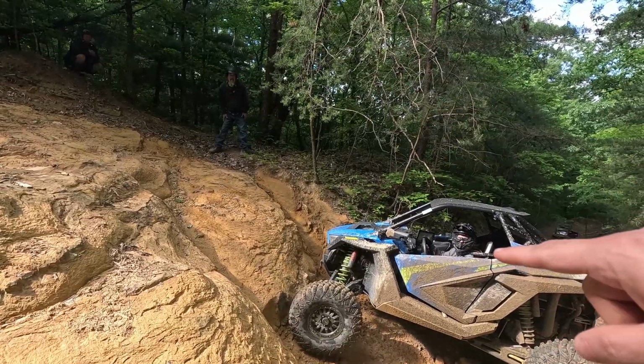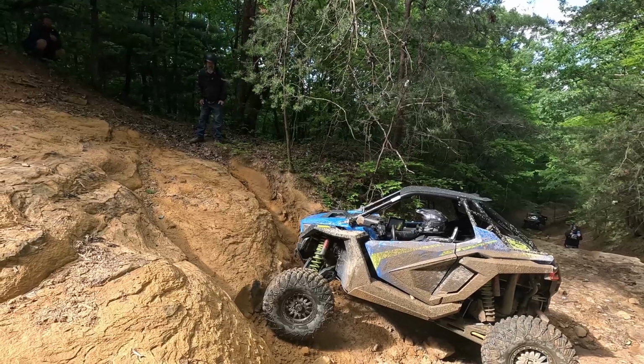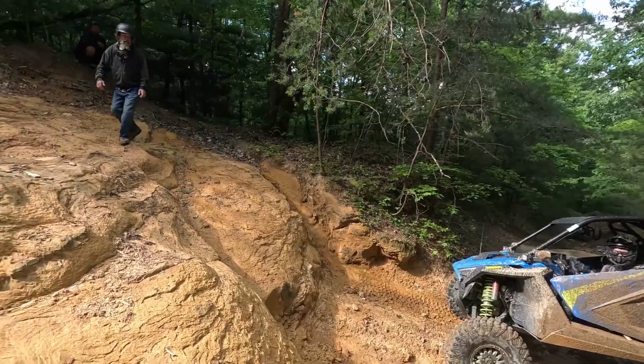You're breaking up the rock here, so it's not grabbing because the rock got loose. Sterling, back up a little and come more this way.